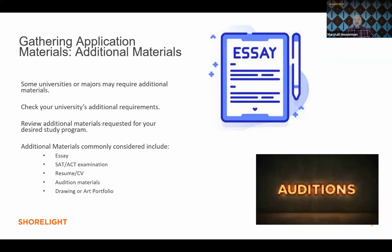If you're interested in a graphic design program, you may need to show a portfolio of artwork or sketches or designs so that you can be admitted. Those are specific to certain majors, and you'll want to check those things as well.